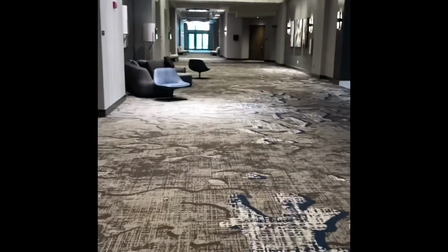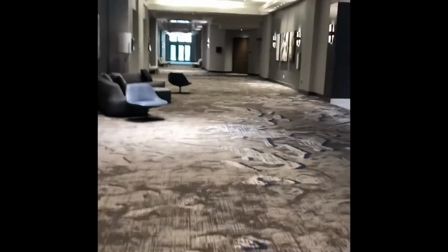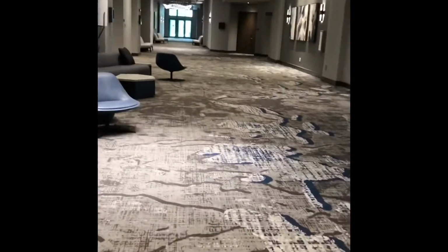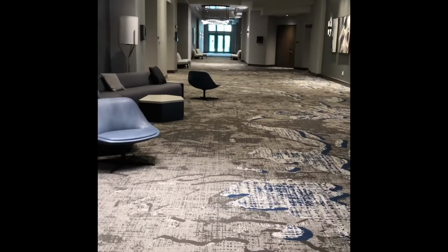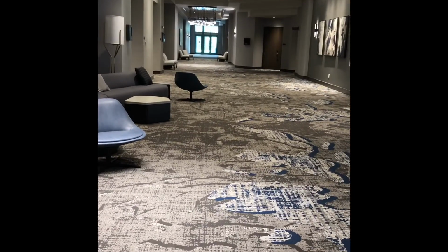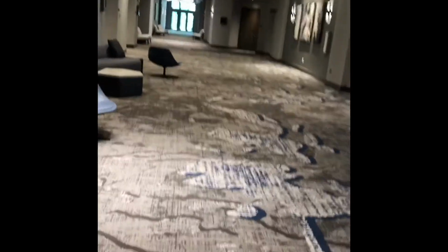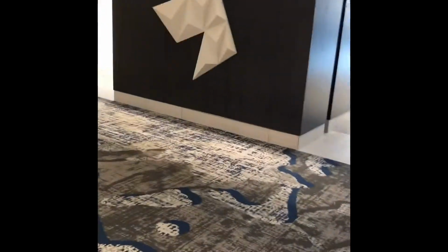And then down, all the way down the hall, those doors are where you'll come in when your parents or the cabs drop you off. You'll come in those doors and come straight down this hall past all these meeting rooms. All right, now we're going to walk around so I can show you the atrium and the other parts of the hotel.